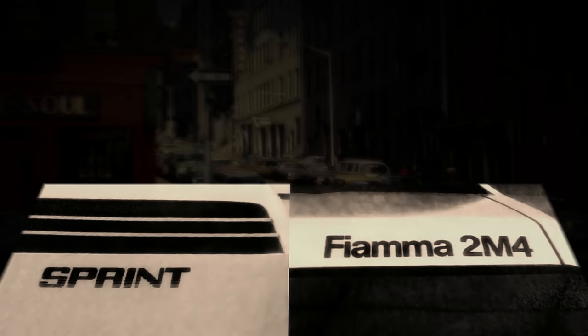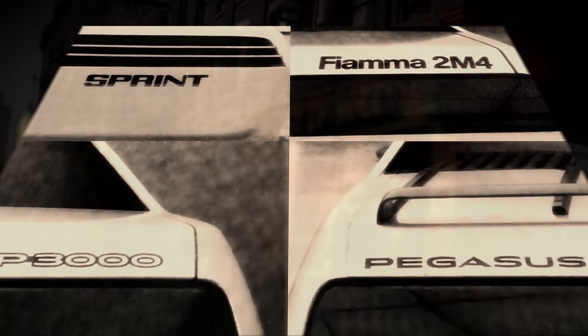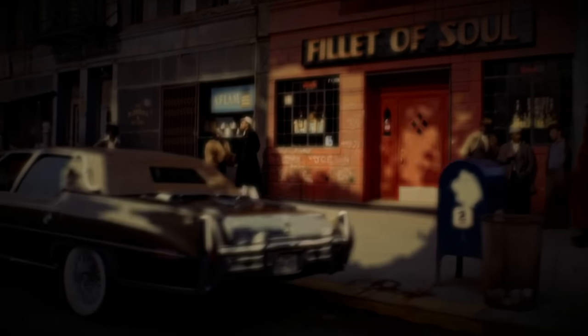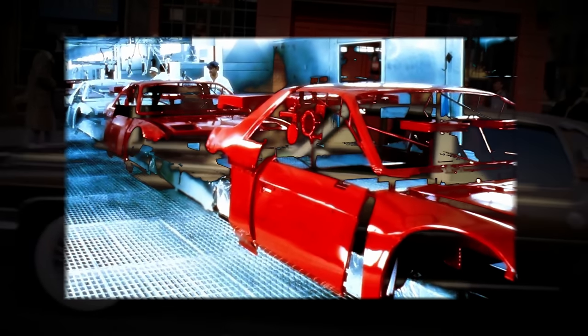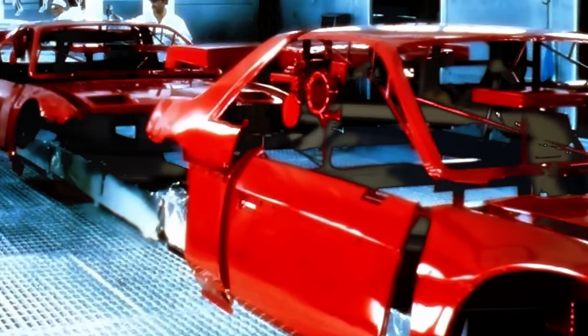Early names considered for the Fiero included Sprint, Fiamma, P3000, and Pegasus. The word Fiero is Italian in origin and translates to proud. And just as many GM offerings of the 70s provided great pride of ownership by the linear foot, Pontiac hoped the Fiero would inspire similar sentiment in a greatly downsized form.